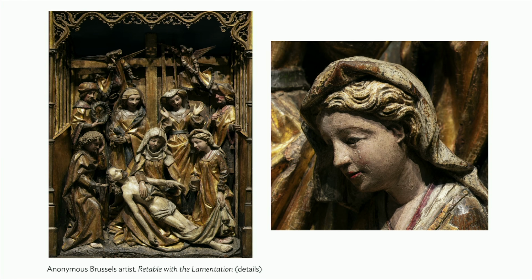And if you actually get very close to the altar, make sure not to set off the alarm, but you will notice on his right arm there is blood dripping up his forearm, suggesting that he has just been taken down from the cross and the blood is still flowing. It's a wonderful detail that gets me every time I see it.